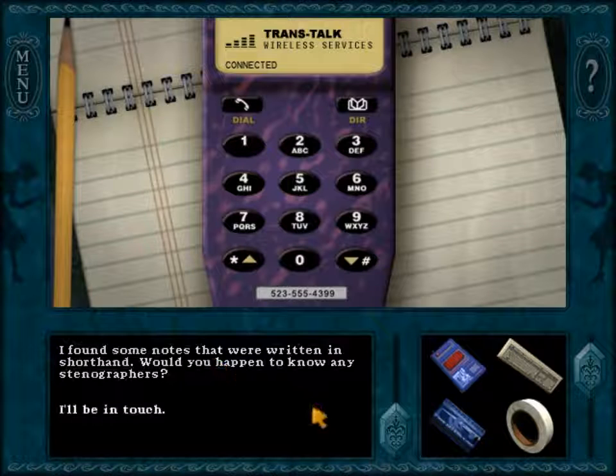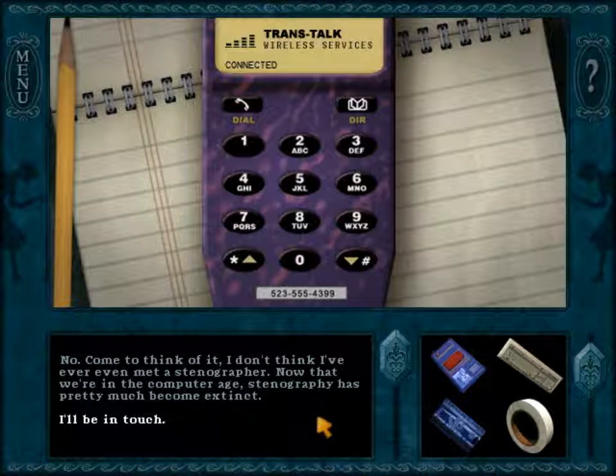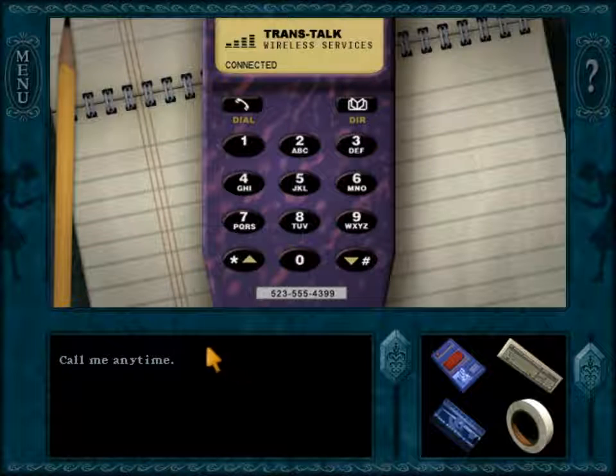I found some notes that were written in shorthand. Would you happen to know any stenographers? No. Come to think of it, I don't think I've ever even met a stenographer. Now that we're in the computer age, stenography has pretty much become extinct. Yeah, I can honestly say I've never met a stenographer either. I'll be in touch. Call me anytime.